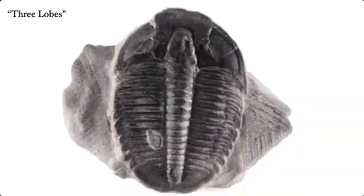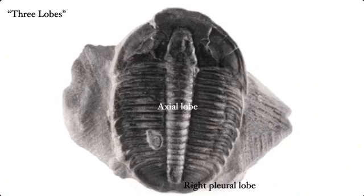Now, the word trilobite means just that, three lobes. That's a reference to the three major body parts of the trilobite, or the three major segments, as you'll probably see some people call them. So the middle portion is the axial lobe. Its right-hand side is referred to as the right pleural lobe, and then the left pleural lobe is the one on, obviously, the left side.